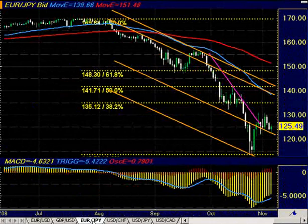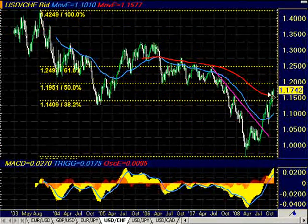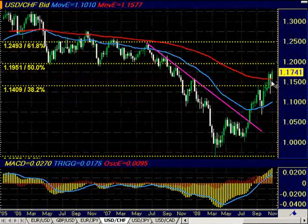Look at the euro yen daily. Same thing. Broke that line. Little retrace. MACD looked the same. So you've got 1951 in the Swiss franc. Don't know if we're going to get it. We're at the moving average.